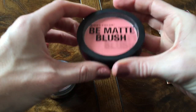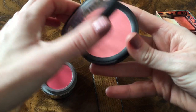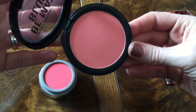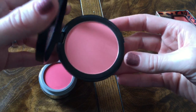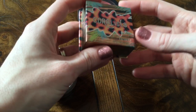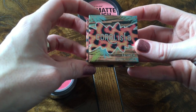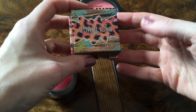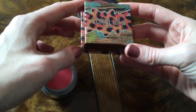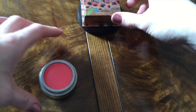This is the City Color Be Matte Blush. I really love this blush. It's really bright. I only wear this in the spring or summer, but I'm going to go ahead and keep this one. I'm going to keep my Benefit, what is this, Coralista? This Benefit Box Blush isn't my favorite. I've probably only used this a handful of times, but I'm going to hang on to this one for now, but this one's on my radar to be downsized if I don't reach for it over this summer.